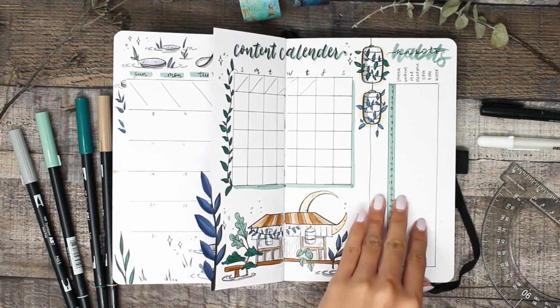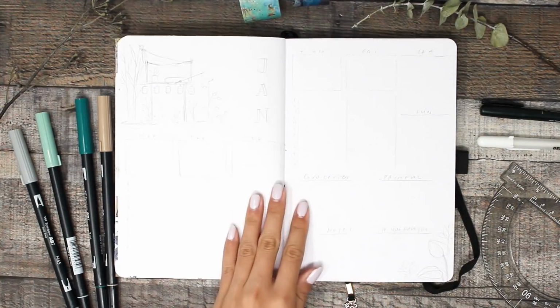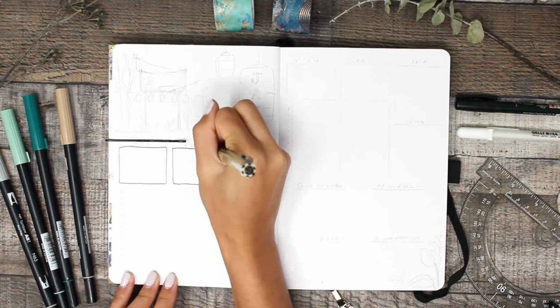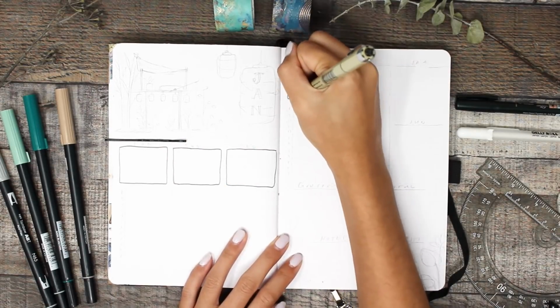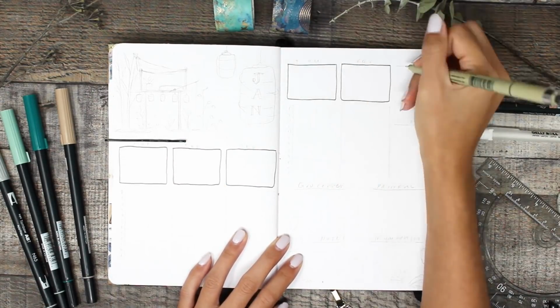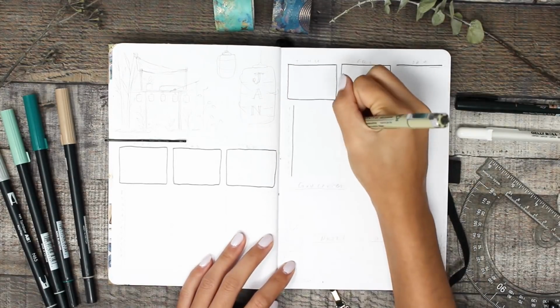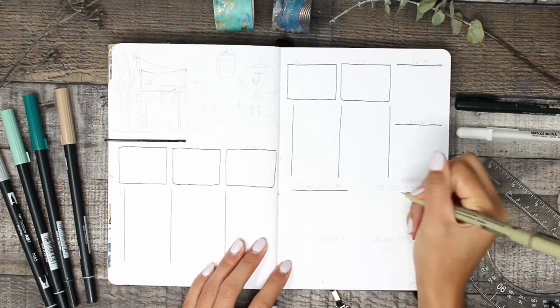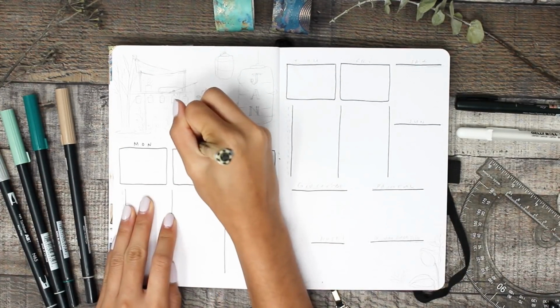And now finally moving on to the weekly spread. For this spread, I'm going with my signature timeline spread, and I'm keeping it a little bit more minimal. Like I said earlier, I don't really know what's going to happen the first week of January, so I'm just over preparing and getting ready for a busy week because I'm a good Girl Scout and I come over prepared.